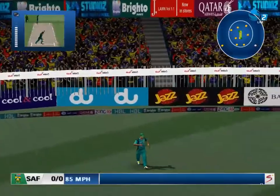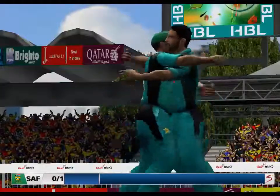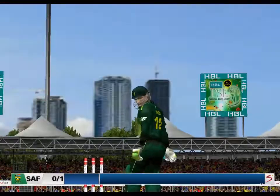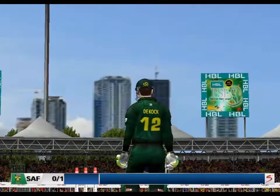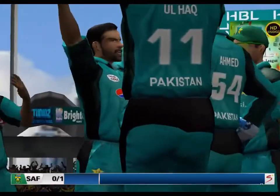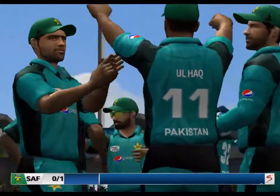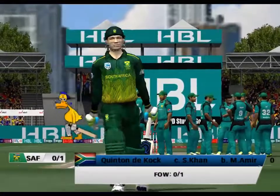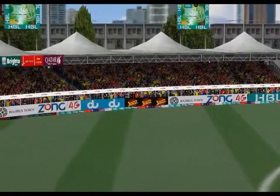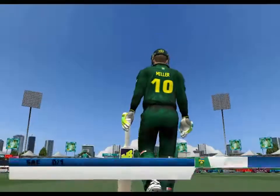An easy catch. Straight down the fielder's throat. That's incredible. He didn't have to move an inch. Muhammad Ali gets his first wicket. He's gone for a duck. Well, he wasn't out in the middle for long. He didn't trouble the scorers, and neither did he trouble us. This was Miller is the new batsman.